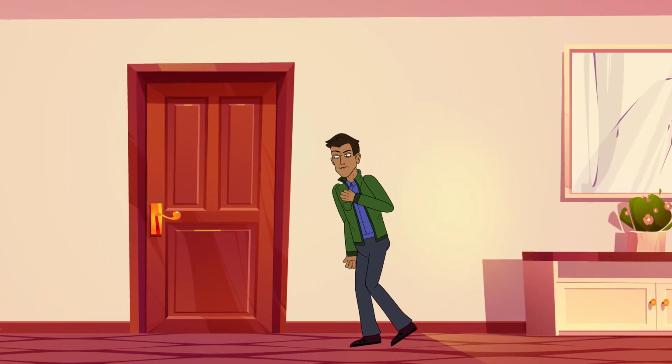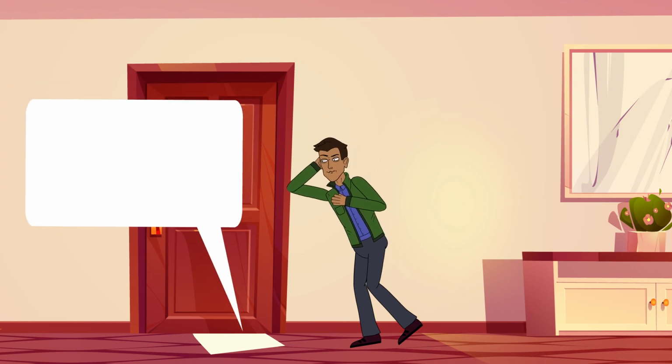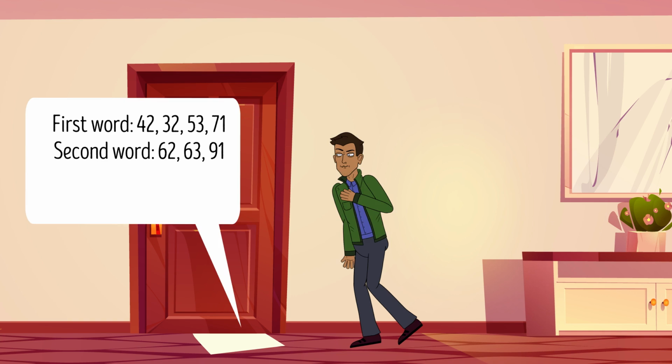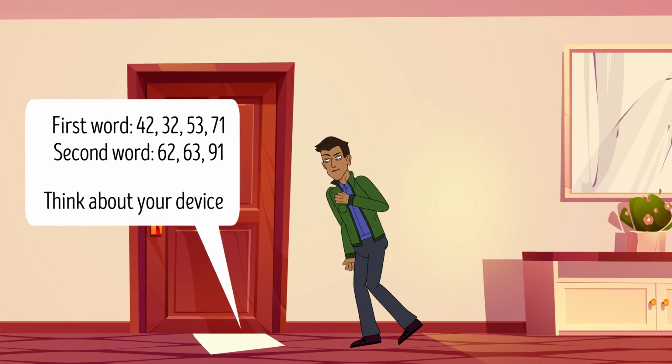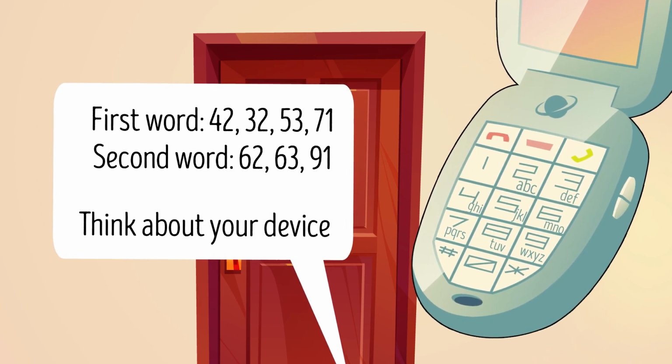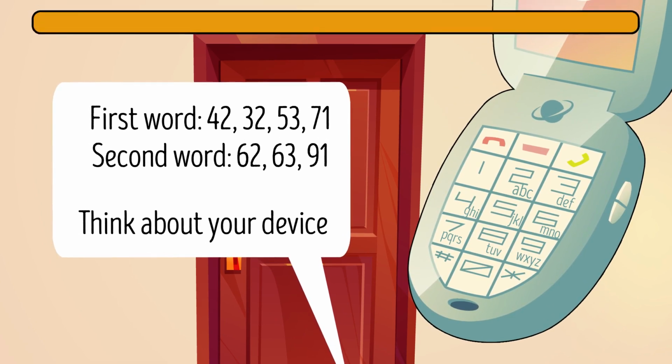One day when Thunderbolt Titan was at home, somebody slid a note under his door. But it was encrypted with a strange number sequence. And below the numbers, there was a hint. Think about your device. Can you help decode the mysterious message?